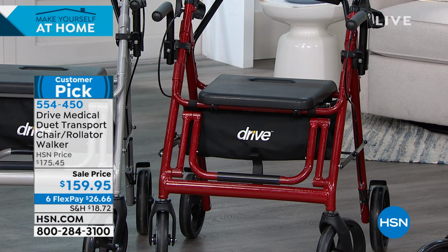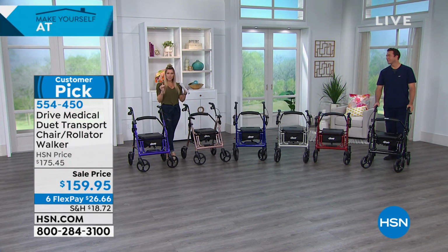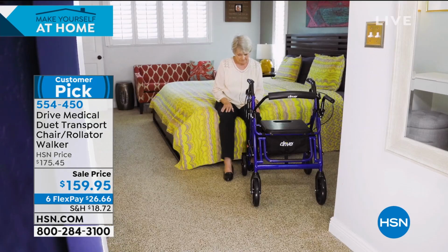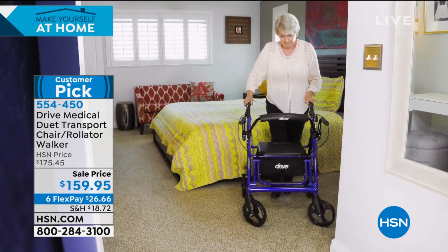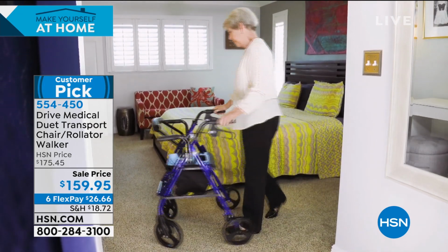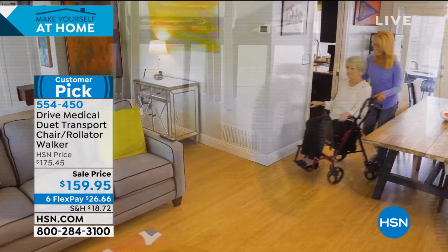Remember, this is a 2-in-1, and everybody has access to flexible payments. You use your major credit card, $26 and change gets it home. We will deliver this directly to your door. And you mentioned earlier, right out of the box, no assembly, no tools, and it only weighs 20 pounds. So you might have to have somebody come over and just take it out of the box if you are struggling or needing some assistance. But then once you get it unleashed, you're good to go.